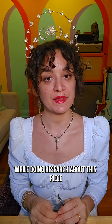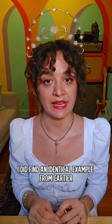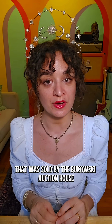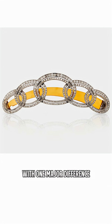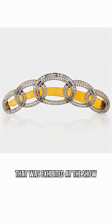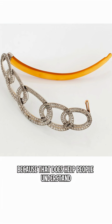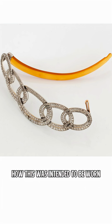While doing research about this piece, I did find an identical example from Cartier that was sold by the Bukowski auction house with one major difference. This one had a barrette fitting. I don't know if this is actually the exact same headpiece that was exhibited at the show, and if it was, I don't know why they would take the barrette fitting off, because that does help people understand how this was intended to be worn.